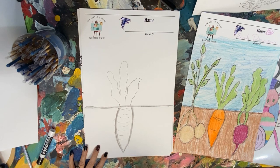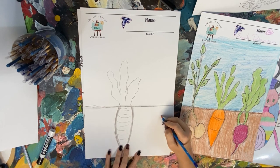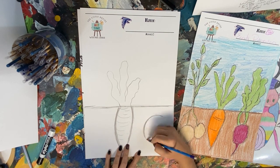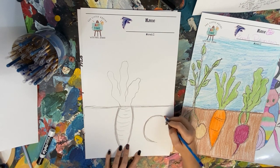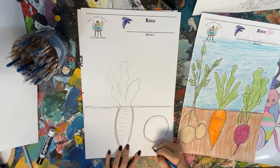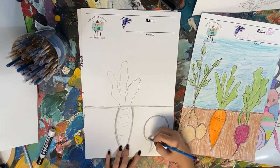All right, now we're going to do our beet. So again, the root is what is under the ground, and we are going to start with a circle. I'm going to work my way around that shape. Again, you should see lots of lines where you're working that shape out, taking your time sketching it, and then after you get your circle done, we're basically going to draw a little curved line and then go back up. So that looks like what a beet would look like.